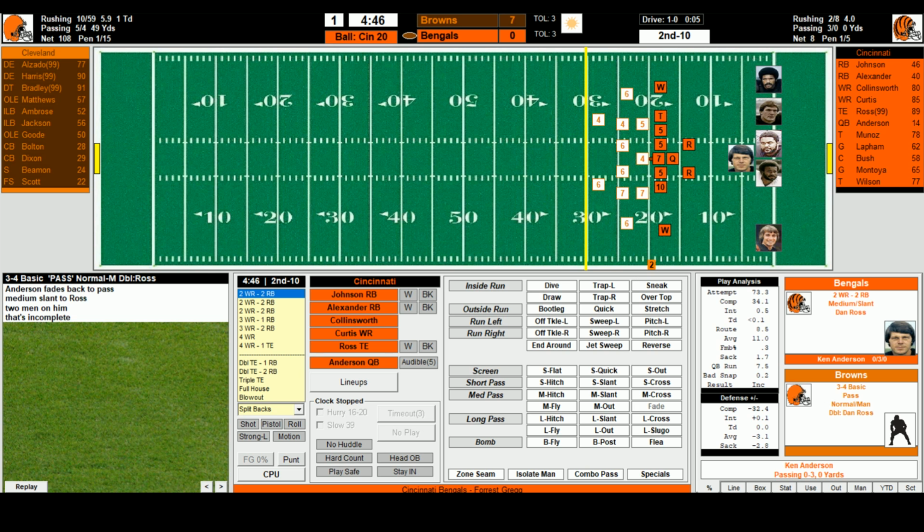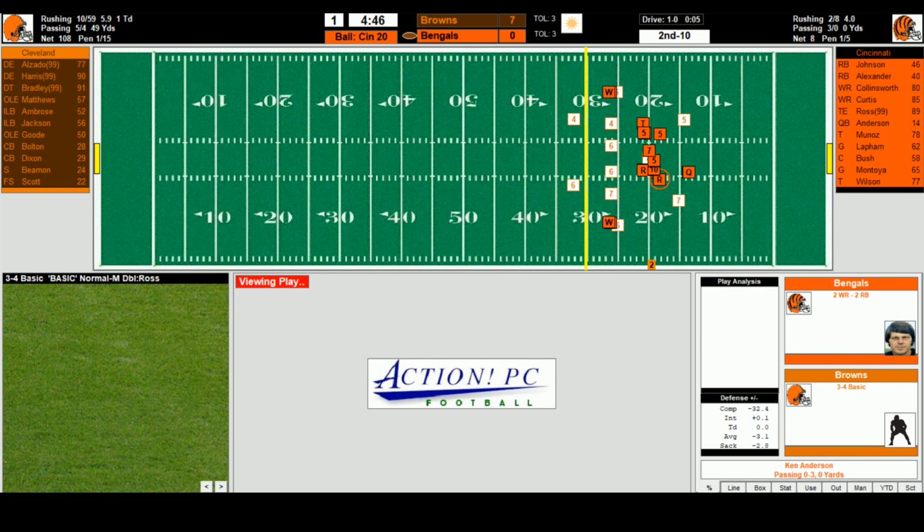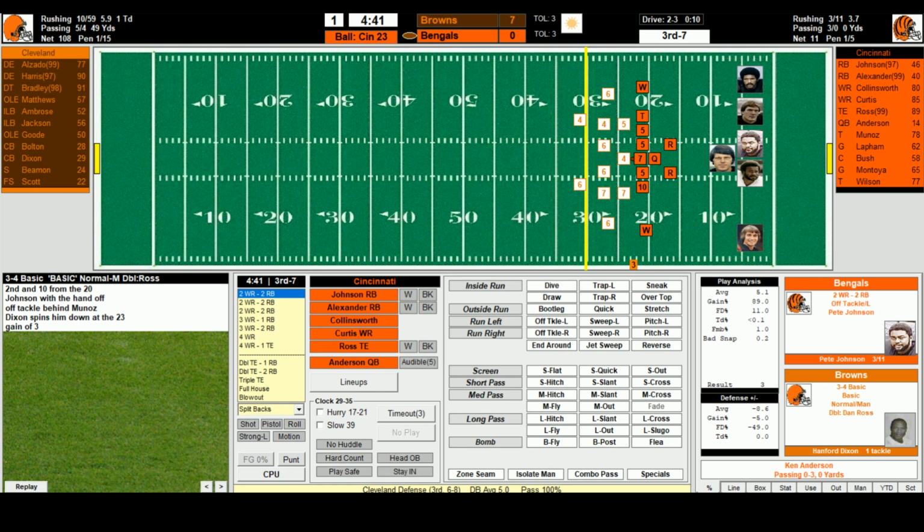4:46 to go, 2nd and 10. Pete Johnson off tackle left, near side, across the 20, and Hanford Dixon makes a tackle at the 23. Larry Harris, 63. So 3rd and 7. Browns defense is holding firm right now, and Anderson is 0 for 3.